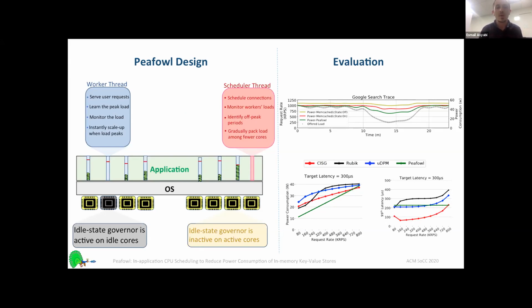For example, the peak load and the common load, they share this information with the scheduler. Using this information, the scheduler thread identifies the off-peak periods. Over the off-peak periods, the scheduler gradually consolidates the load among a fewer number of cores. The remaining idle cores can save power by going to deep idle states. On the other hand, when the load approaches the peak load, the worker threads, independent of the scheduler, can distribute connections among more cores and increase the number of working threads. Therefore, in PFAL, the scale down is gradual and the scale up is fast.